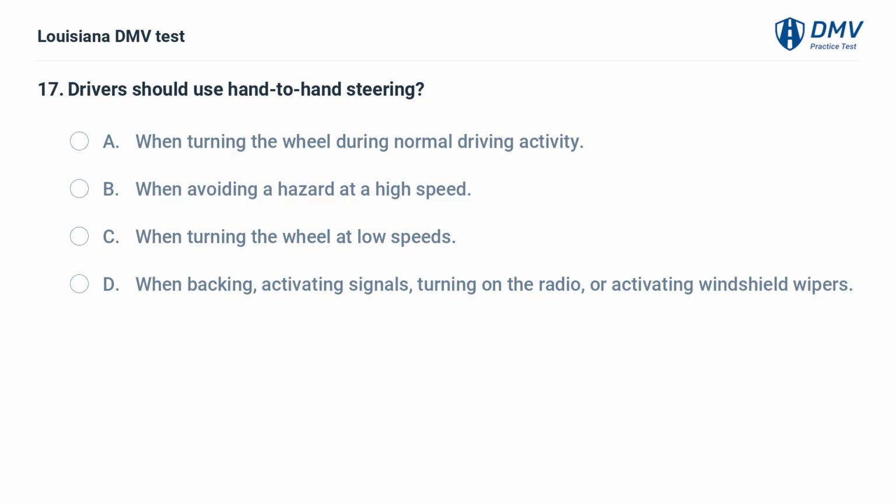Drivers should use hand-to-hand steering. A. When turning the wheel during normal driving activity. B. When avoiding a hazard at a high speed. C. When turning the wheel at low speeds. D. When backing, activating signals, turning on the radio, or activating windshield wipers.